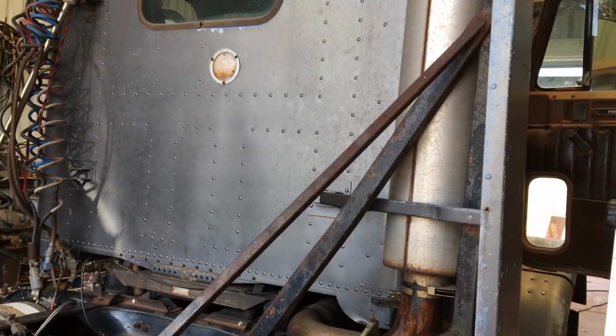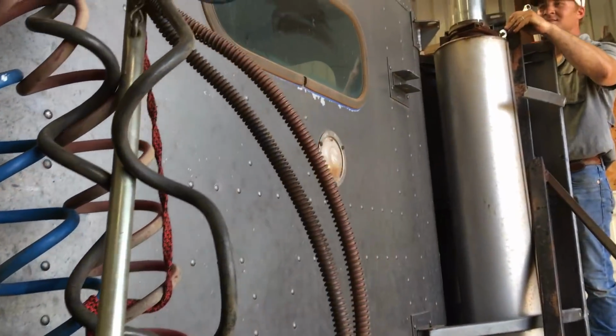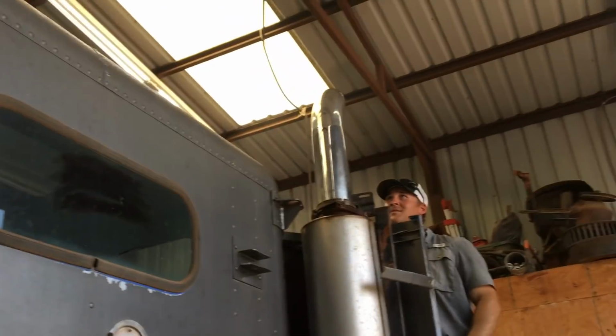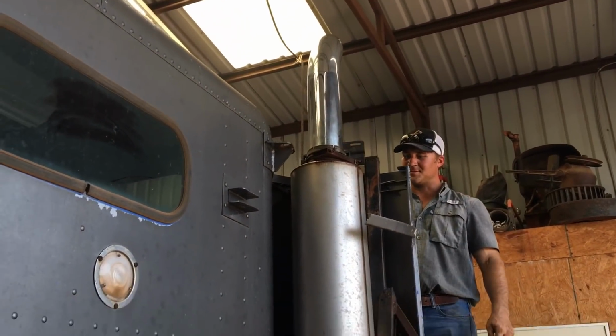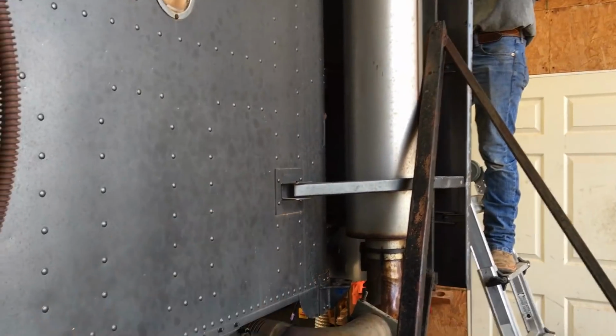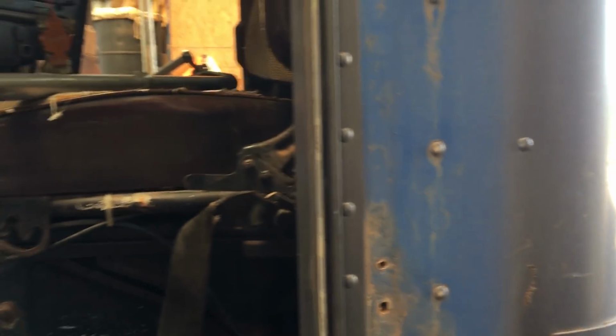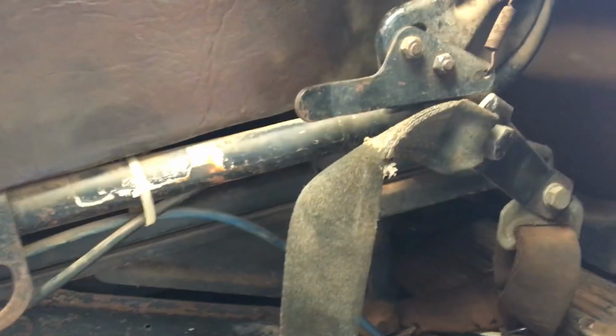Must have been. So Eric thought we better listen to it before the muffler is off. Is it ready to start? Even smoke. Look at that. That's what it sounds like with a big exhaust leak and a muffler on it. Maybe we can fix that and it'll be a little louder.